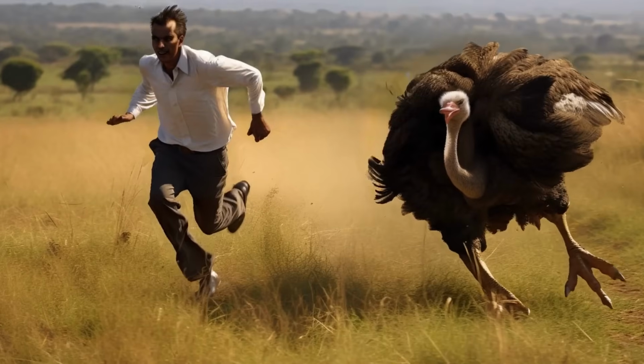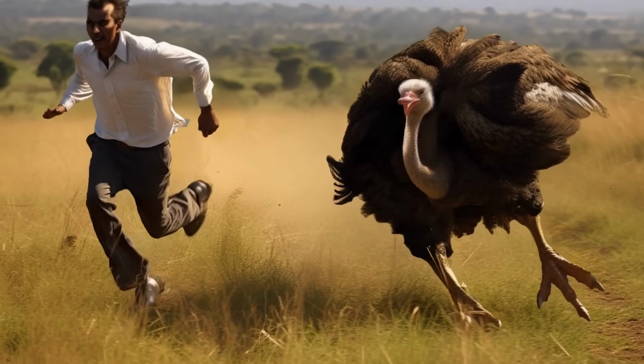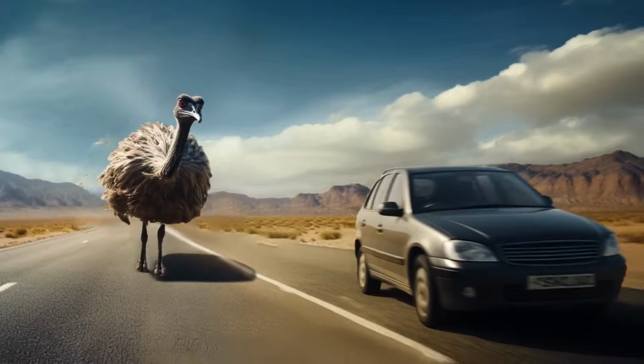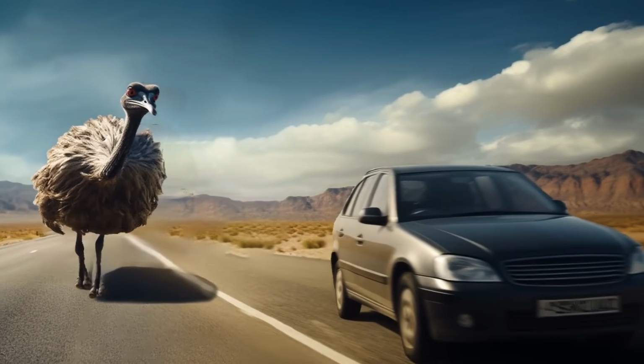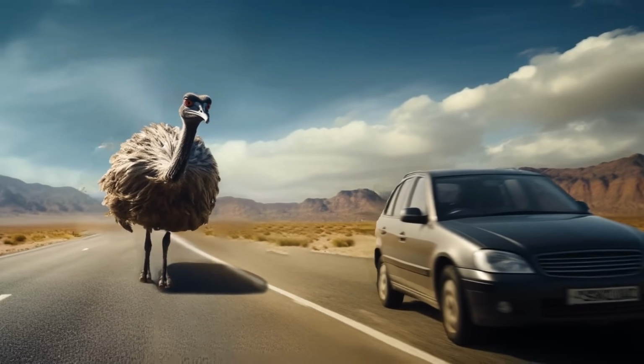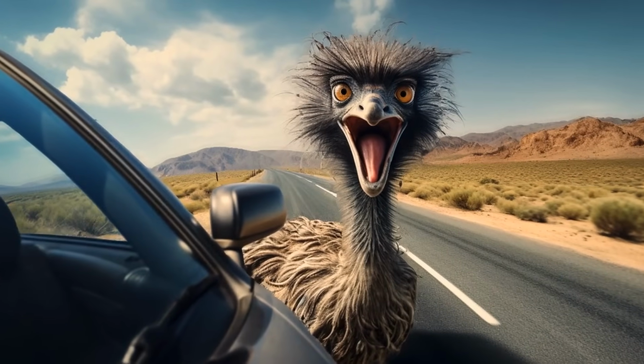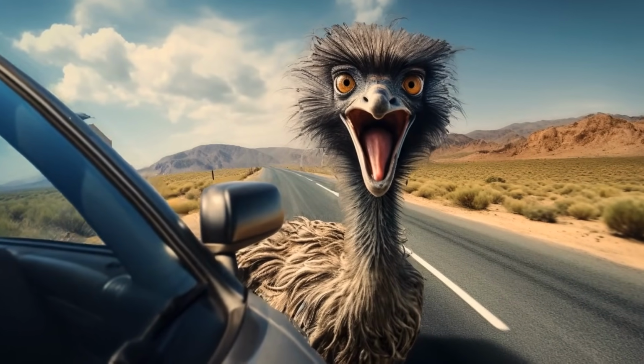On the other hand, you won't be able to do that because ostriches move at a speed of 43 miles per hour. You need a car to get away from them. They run and hit their enemy with their chests. There have been cases when ostriches attacked vans and caused significant damage to them.